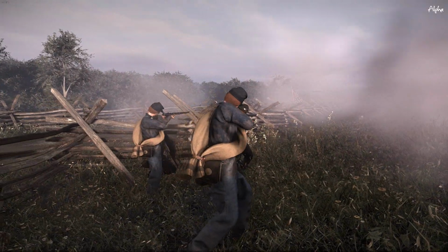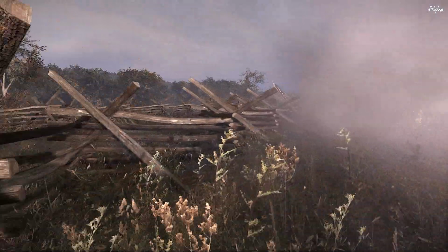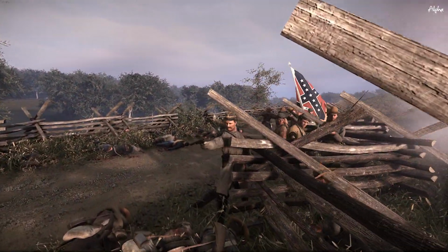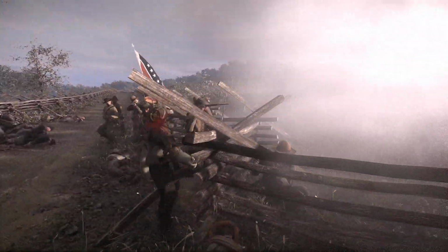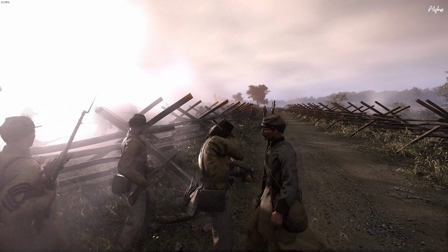Oh my goodness! It seems like officers are just the hot target here. They do not have a long life expectancy. We have another officer here from the Confederates. He's going to be taking a sneak peek. And here they go. Oh, man. Yeah, you definitely don't want to be an officer in the Civil War.